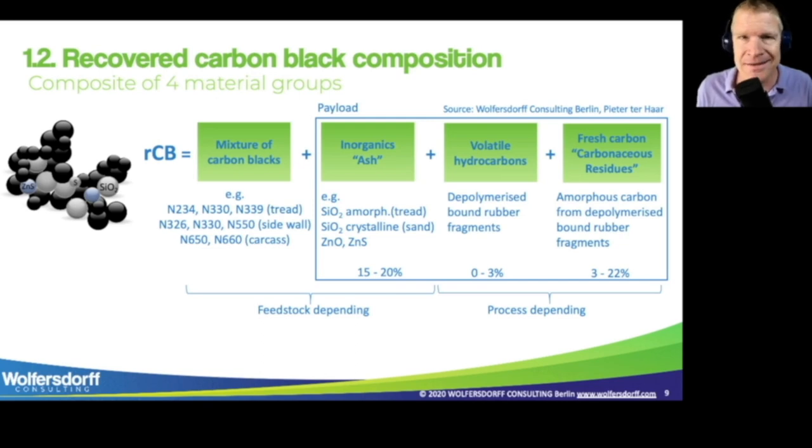So we have to clean the tires not to have the crystalline sand, because when we mill the recovered carbon black to below 10 micron, this will become respirable crystalline silica, which is considered a dangerous material.